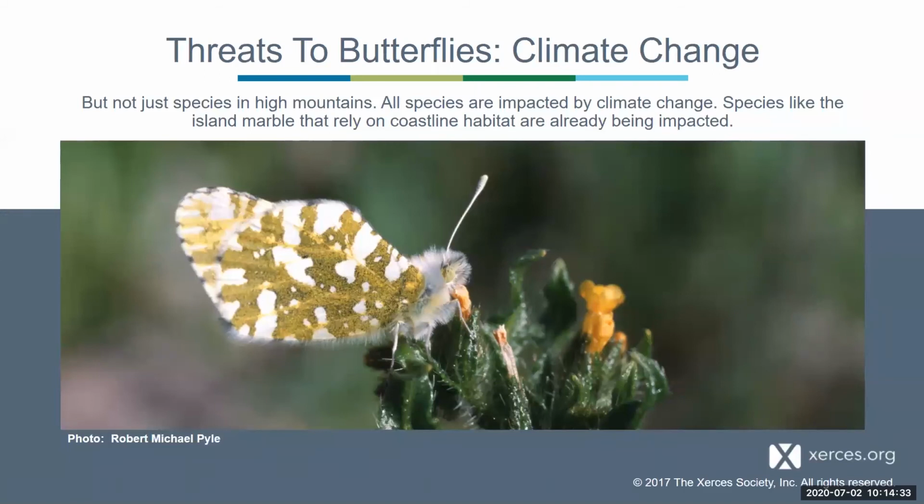Climate change is another factor. This is a beautiful photo by Robert Michael Pyle, who's the founder of Xerces, of the island marble butterfly, which just received listing 20 years after it was first petitioned by the Xerces Society. It's found on the San Juan Islands, and it's now down to just a single location. So it's really in critical need of protection. We're really excited that it's become listed, but it's a perfect example of an animal that's already suffering because of habitat loss, and now climate change is an added stressor.